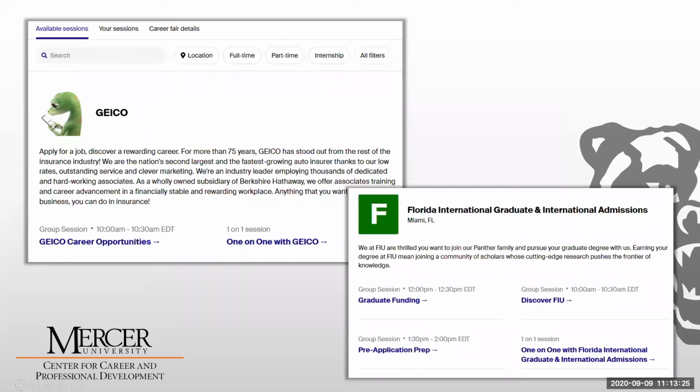So when you click that button that says view employer sessions, you're going to be greeted with a page of all the employers that are currently attending. So I've just pulled two different views so you can see what this would potentially look like. You'll see with Geico, they are offering a group session on Geico career opportunities at 10 a.m. in the morning. And then you can schedule a one-on-one. One-on-ones are 10 minutes long, and the group sessions are 30 minutes long.